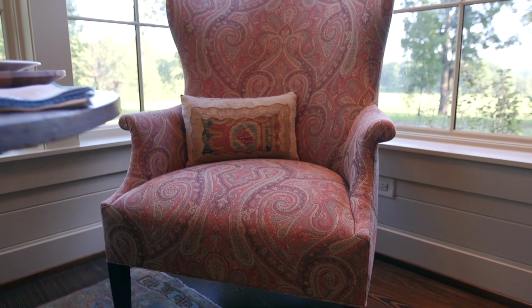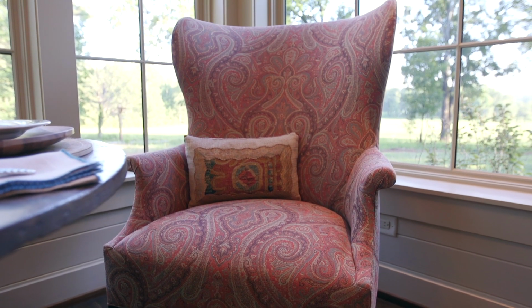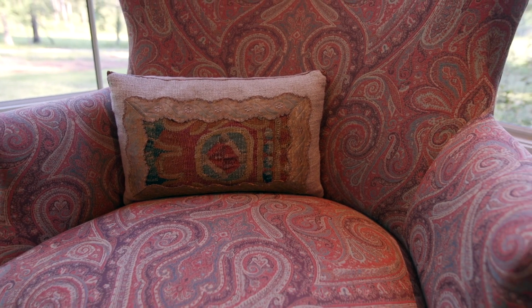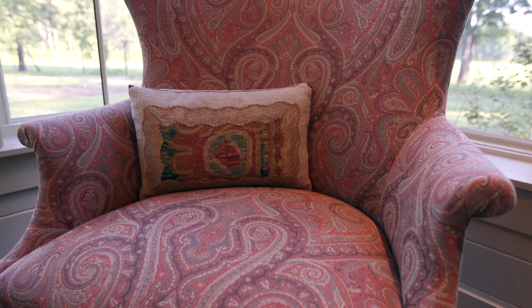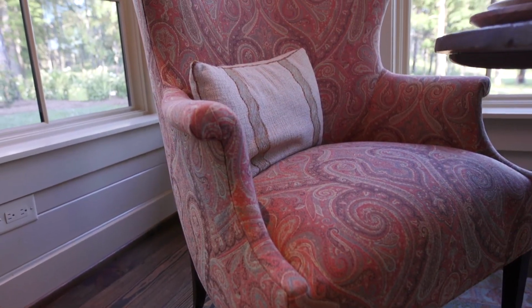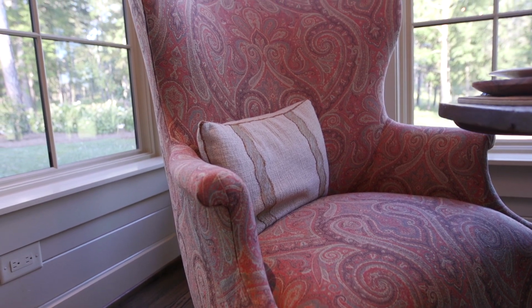The Josephine wing chairs covered in the paisley, reiterating the warm, rich tones of the red clay of central Alabama, the trees in the fall, and the colors of the woodlands.